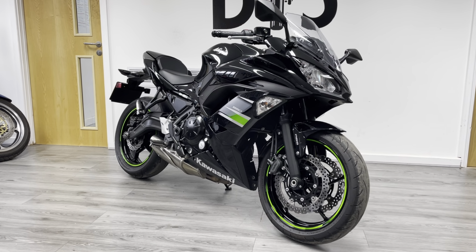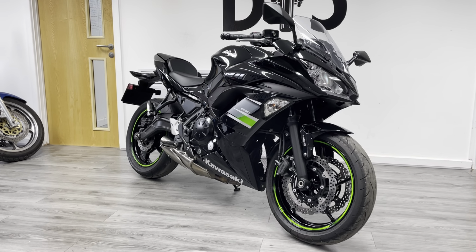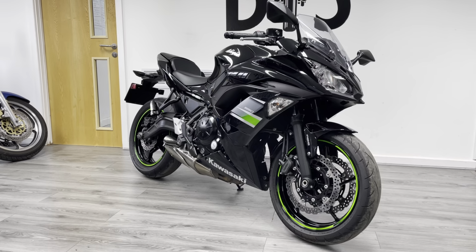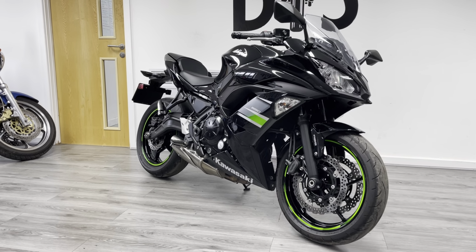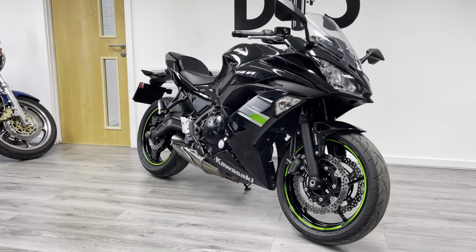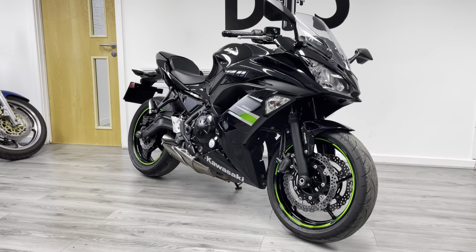My name's Ben and today we're looking at this Kawasaki Ninja 650. This is a 2020 bike on a 20 plate. It's covered just over 7,500 miles, one owner from new. As the name denotes, it's a 650. It's actually a parallel twin, 2 cylinders, and it makes just under 70 horsepower.